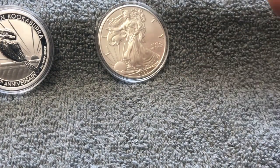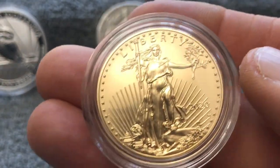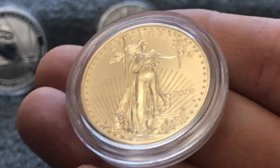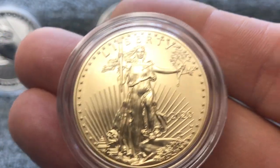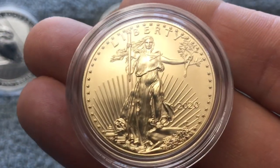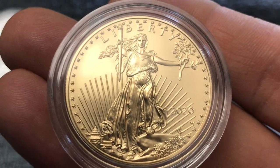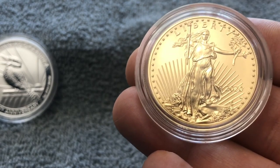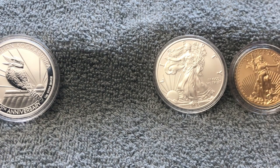This one was bought later in 2020. This is the 1 ounce uncirculated American Gold Eagle. A little bit of a higher premium. This is more of a collectible than bullion, but this is the uncirculated American Gold Eagle. Yes, indeed, the uncirculated American Gold Eagle. So there you have that.